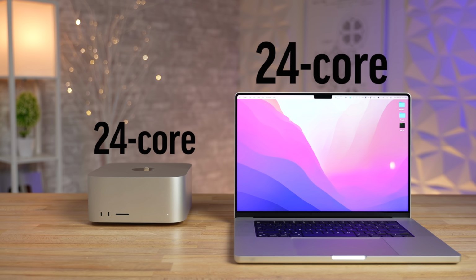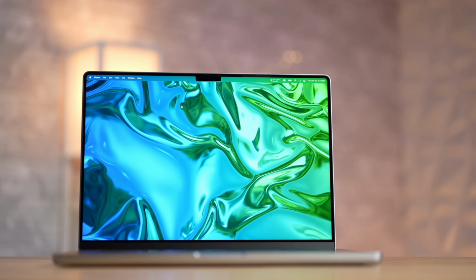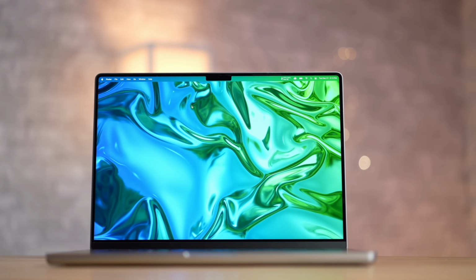Now on the GPU side, we have a couple versions of the M1 Max. Like I said, this is the base model, and the MacBook that I'm gonna show you some of the results from are also the 24-core version. That is a better deal on the MacBook side.